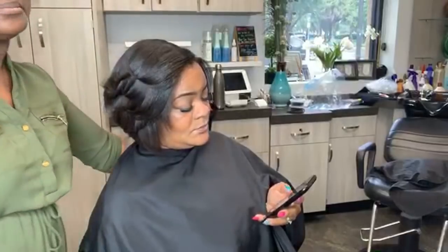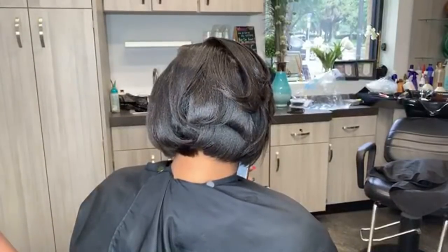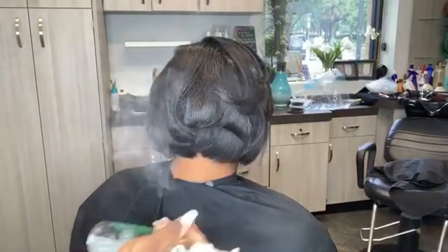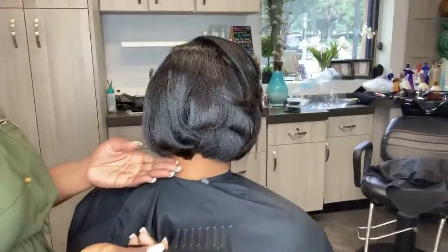All right. We are done. I should send her home just like this. Okay. So I'm going to spray a little bit of gloss. Gloss that you spray on the hair should be oil-free. Oil-free gloss. That's all it's supposed to be. It's supposed to just sit on the outside. All right. That's not good.